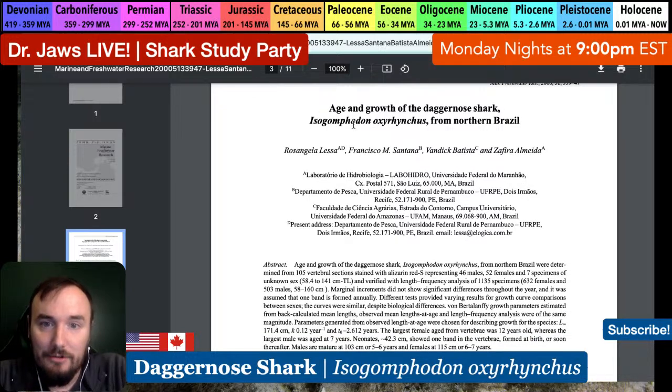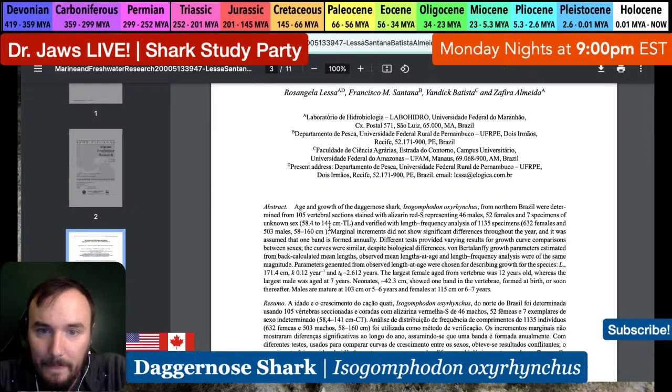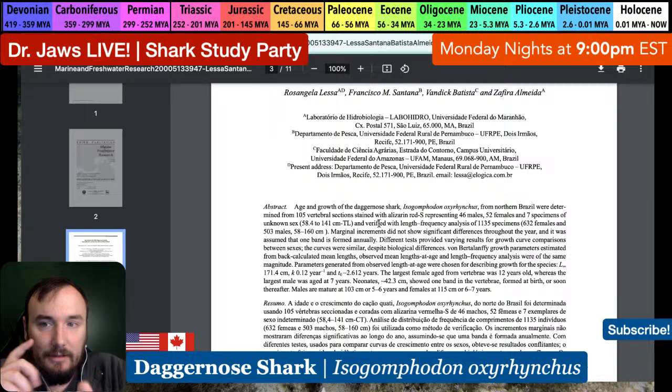Age and growth of the daggernose shark, Isogomphodon oxyrhynchus from northern Brazil. Same authors with the addition of Francisco M. Santana. So here we go. Same authors with a new addition. Age and growth of the daggernose shark, Isogomphodon oxyrhynchus from northern Brazil, were determined from 105 vertebral sections. Okay, so they're using the vertebrae like tree rings. We talked about that recently, but they're doing that with the shark's vertebrae.